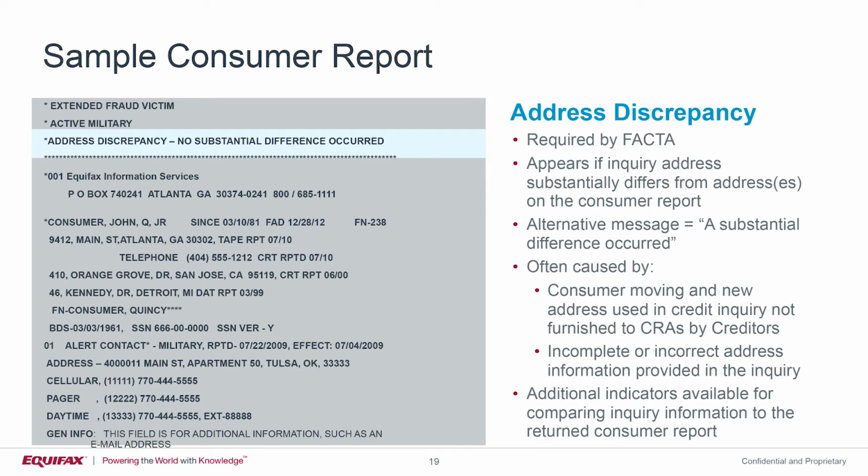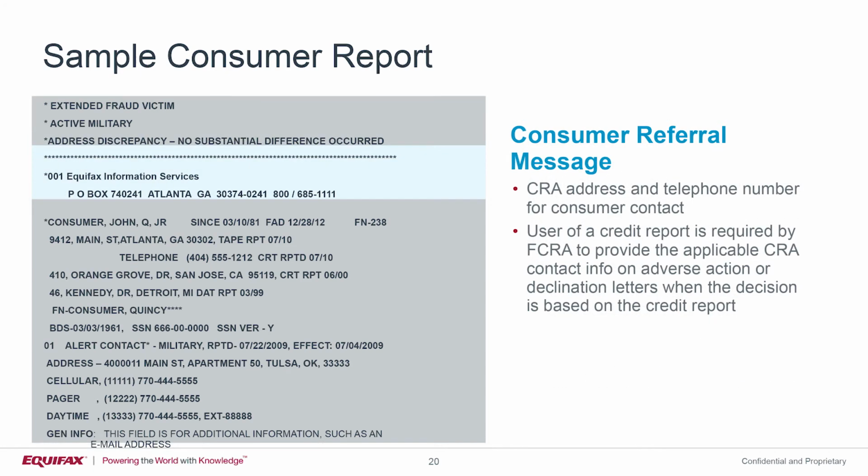So, just generally, if you're seeing consistency in the address, great. But if you do see some variance, just ask for a simple explanation so that you can say, hey, is this a likely place I'm going to have to find my vehicle later, or where is this going to actually be garaged? The consumer referral message shows the address that needs to be used on the adverse action letters and decline letters.